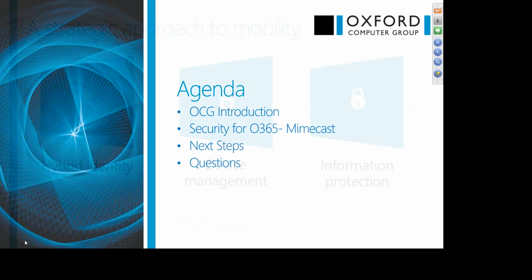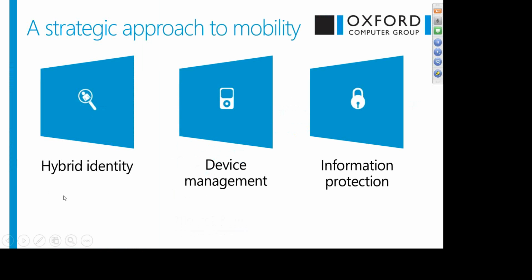So just a quick overview of who OCG are. We strongly focus on three main areas to enable mobility, focusing on, as you can see in the slide there, hybrid identity, device management, and information protection. As users now want to be able to access things from wherever they want and whatever device they want, we see these three areas as really key to enabling that to happen, with identity really being the core to hold that all together.